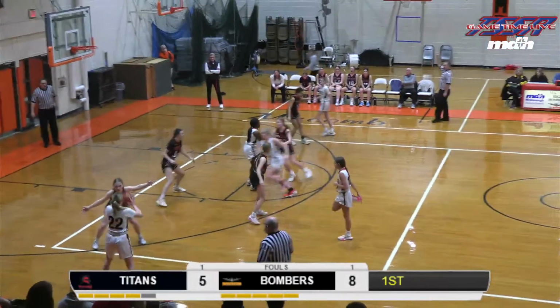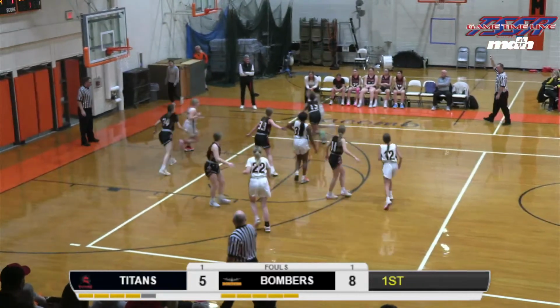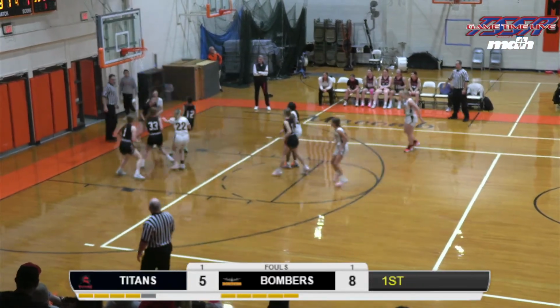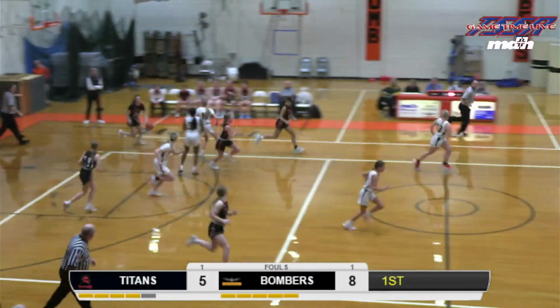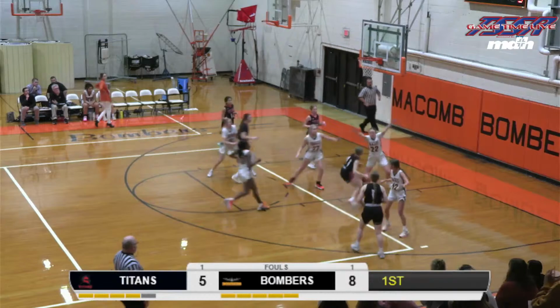High with it, gives it to Hare in the corner. Trying to get it to Hines there around the free throw line. Holthouse now drives. Has her shot rejected by Clymer. She comes down with it. West Hancock quickly back the other direction. Gets it up ahead for Little.